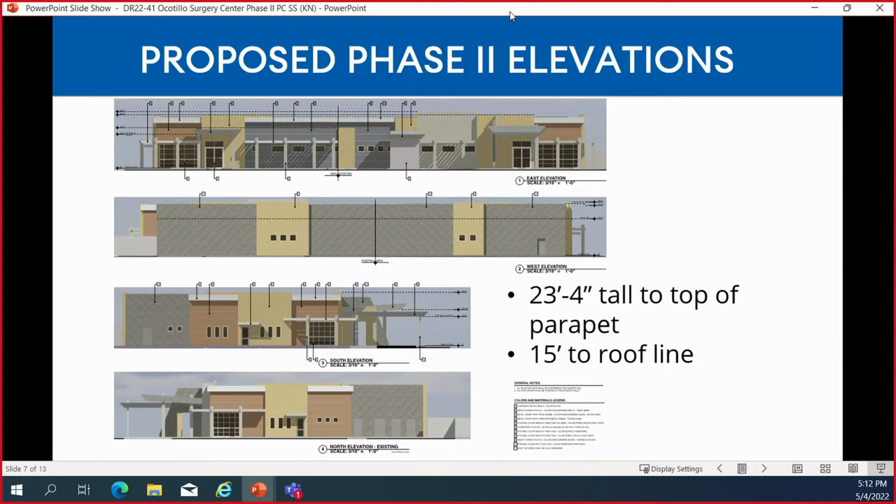So here are the proposed Phase 2 elevations. In the top one, you can see on the plan where it says new/existing. To the left is the new portion of the building, and of course the existing is to the right. Especially in the top 2 elevations, you'll be able to really see what's existing and what is proposed. The building matches the materials, the colors, and the design of the existing building pretty much perfectly.